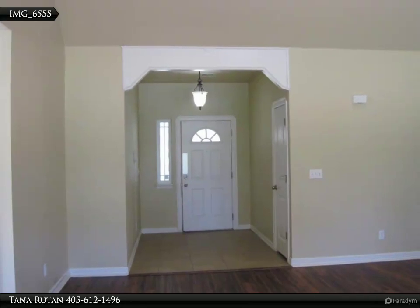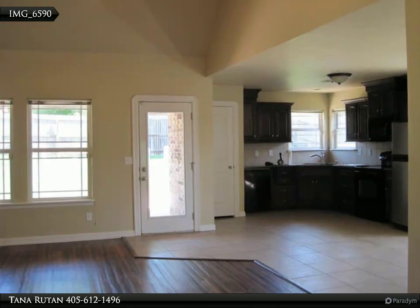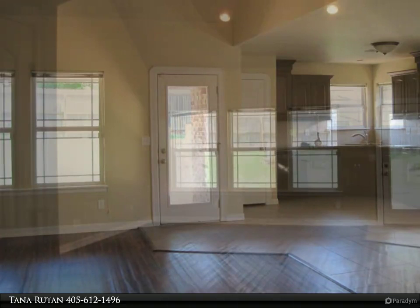Kitchen with granite countertops, built-in microwave above range and a good-sized pantry. Large utility room with storage. Garage includes a wonderful in-ground storm shelter.